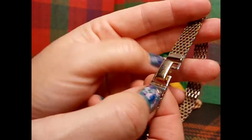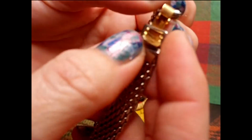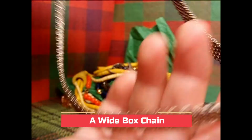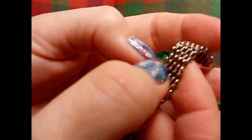And then there's this one. The clasp is a little worn, but it's one of the fold over ones as well. I need to learn the names of all these clasps and the type, because I know this chain has a name, I think. It's a really nice chain though. It's actually in pretty good shape.